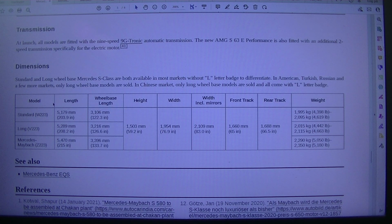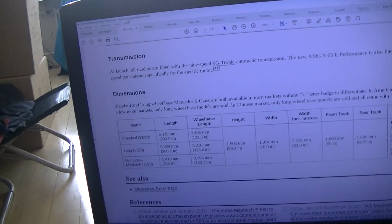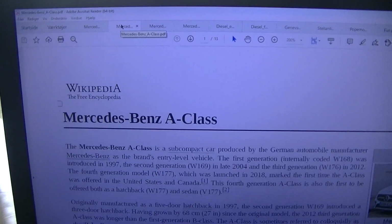Model length... Good. The video splits in 30 seconds, so let's keep it there. I will just continue to read about the Mercedes S-Class. We have 10 more seconds. I will take a short break and continue.